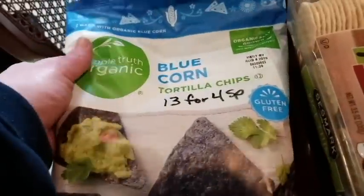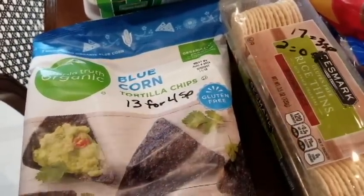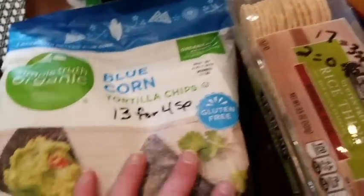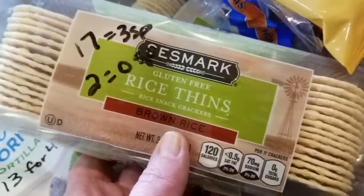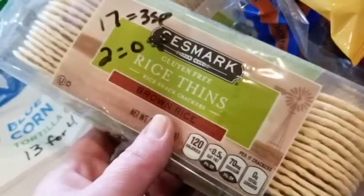We got these for one of the recipes, our tortilla bites or whatever they're called. I'll show you though in the upcoming clips here. 13 for 4 Smart Points. 17, these are the rice thins, brown rice, 17 for 3 Smart Points, or you can have 2 of them for 0 Smart Points, which is what my husband does every day.